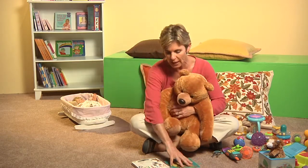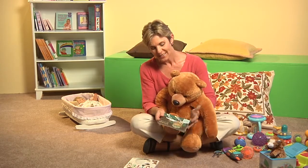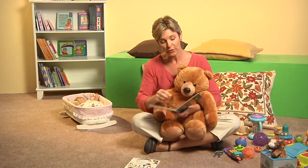Now, signing with story time does present some unique logistical challenges. You need to hold a baby, you need to hold a book, and you need your hands for signing. So there are a couple of things you can try. One thing that works well is if you're holding your baby in your lap, as you normally do during story time, you can sign on your baby's body or in front of your baby's face.